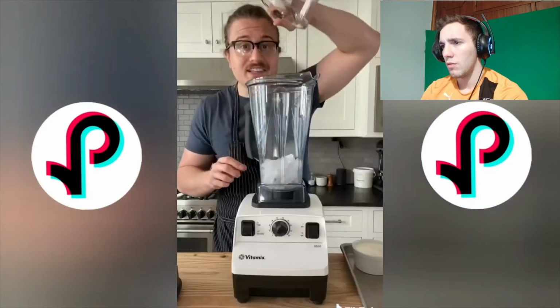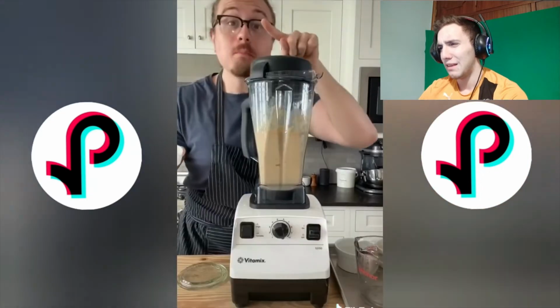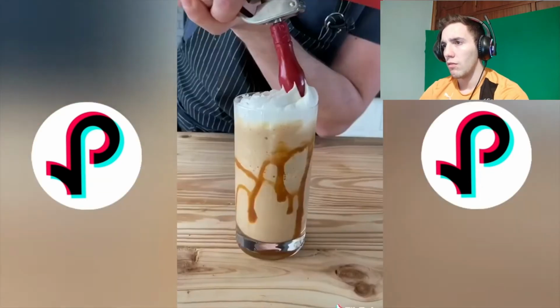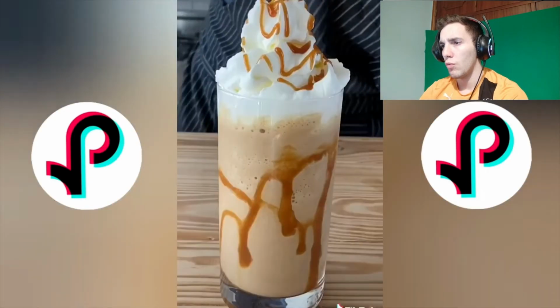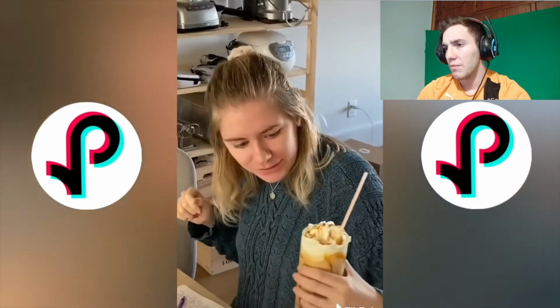Blender, 2 cups of ice, 1/2 cup of cold brew, 3/4 cup of milk, 3 to 4 tablespoons of caramel. Give it a nice little whirl. I think we might have done something right here. Straw. Oh my gosh, that's delicious. You would say that though.